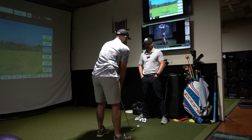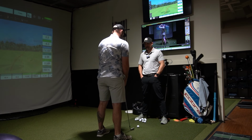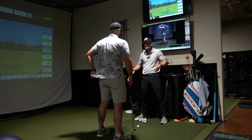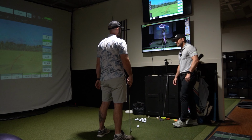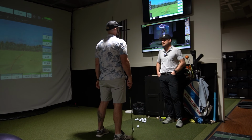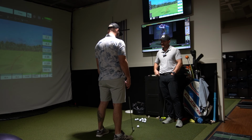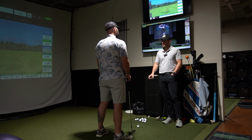Like that looks way better to me already. Yeah. You already kind of got it down. I might have heard that before. Lesson over. No way. I feel like this is one of the most important parts. You will start swinging faster. You get more club head speed and compress the golf ball because you'll be able to swing down through it, and be consistent with your low point.